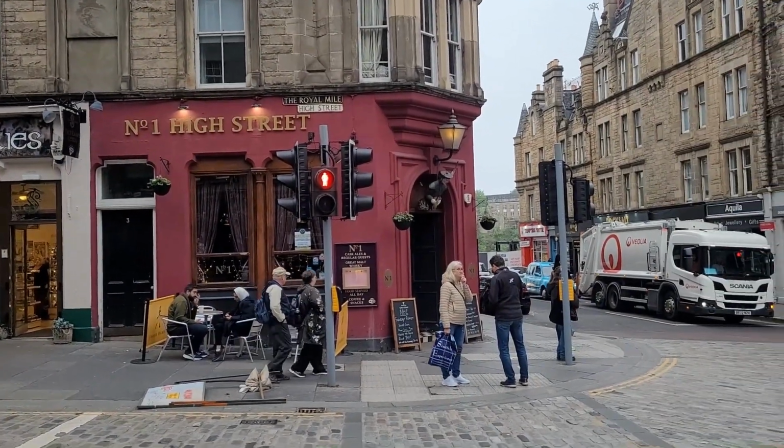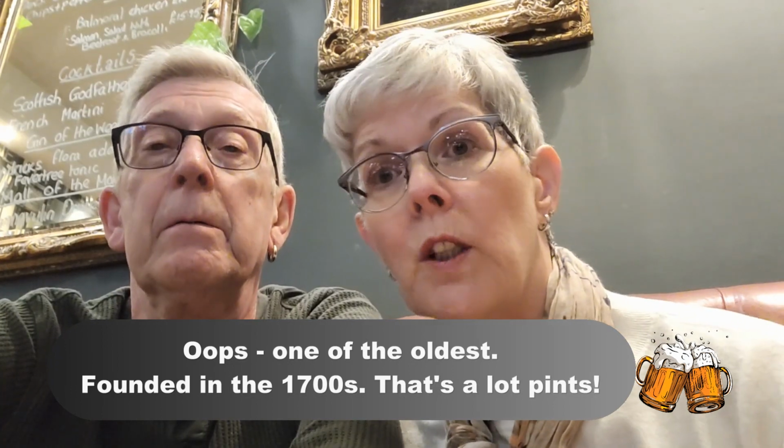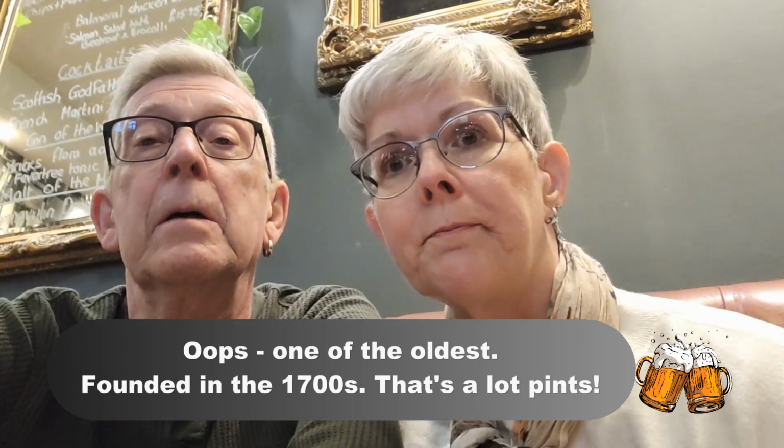Right then, how fitting is this pub here to end our adventure in Edinburgh? Here we are. We are at the number one High Street pub here in Edinburgh. It's actually the oldest pub on the Royal Mile. And we're about to have haggis. However, there's a catch to it. Vegetarian haggis. So we're going to cap off our stay in Edinburgh with dinner out tonight and a wee pint.